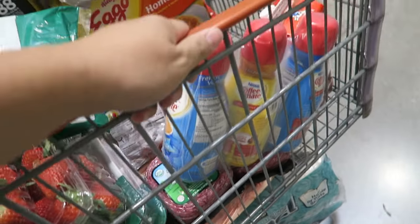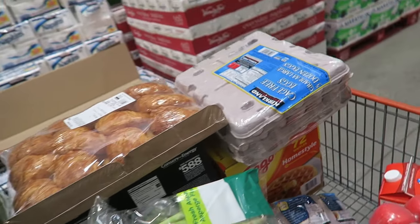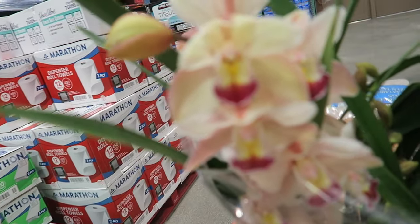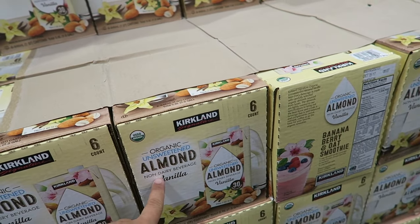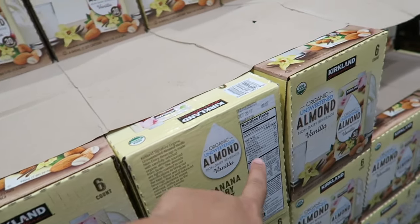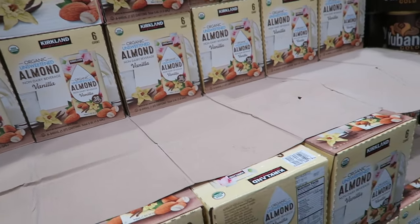I got paper towels, we have milk, we have half and half, creamer, eggs, flowers. These are gonna be my Valentine's Day flowers. They're so pretty. I cannot get over them. Gorgeous. Sample this organic unsweetened almond non-dairy beverage, vanilla flavored almond milk. 30 calories per cup, which is great. So we're definitely gonna get this.